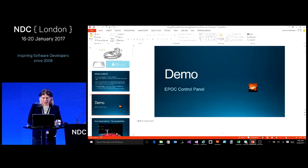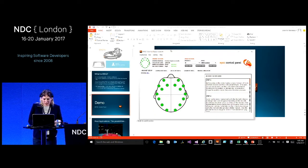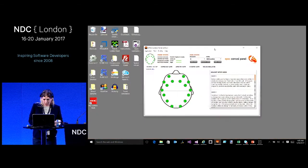I'm going to open a piece of software made by Emotiv, so it came with the headset. It's called the control panel. Let me do this so you're not seeing all the background stuff.